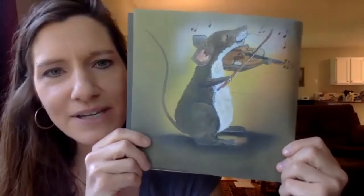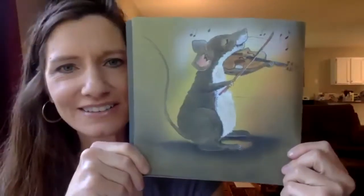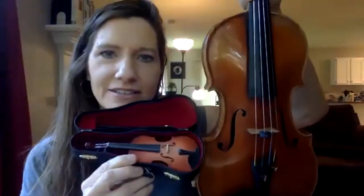Look how happy he is. He has a violin that's just his size. Isn't that cool? So I want to show you something really special that I have in my studio at Wausau Conservatory. I have this tiny, tiny little violin. See, here's my real violin, and look at this tiny one that I have. And so I'm going to show you.